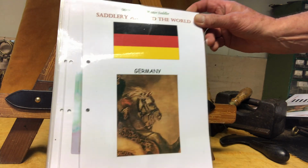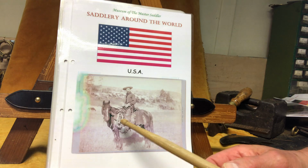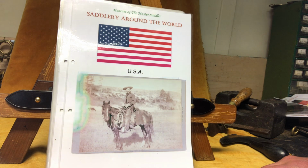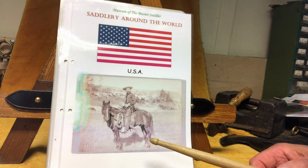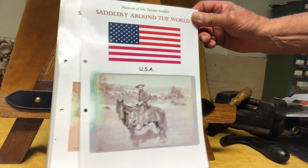And then we go on to the USA, the cowboys. Everything for a day's work carried on the saddle. Not just his rifle, but his rope for the cattle, and just everything is carried on that saddle. Completely different style to the European saddlery there.